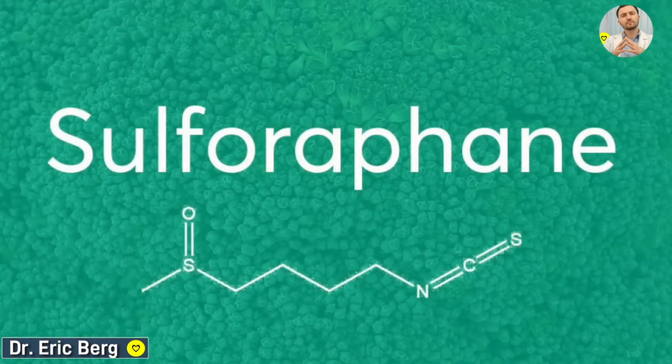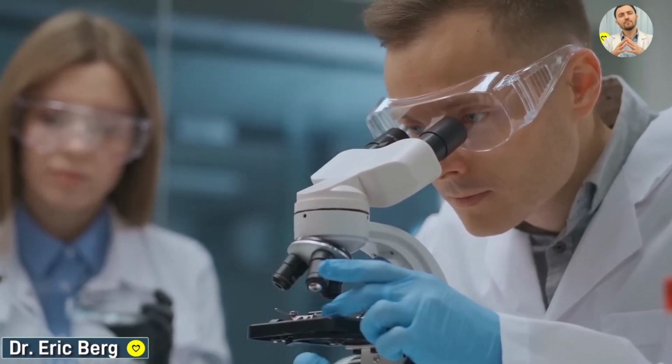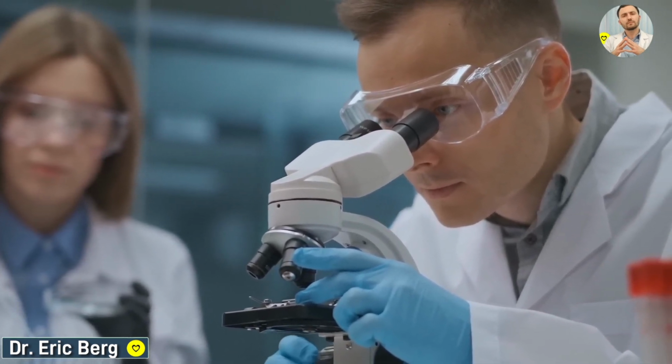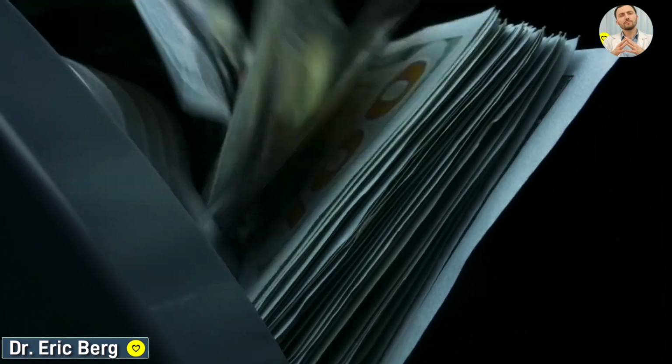Sulforaphane. It's not a vitamin, it's not a mineral, it's not a trace mineral, it's not a fatty acid, it's a phytonutrient. So the question is, why are researchers looking at this molecule? I mean, it's a tremendous amount of time and money to invest in this one nutrient. So before I get into what it does, let's first talk about where you can get it from, okay?